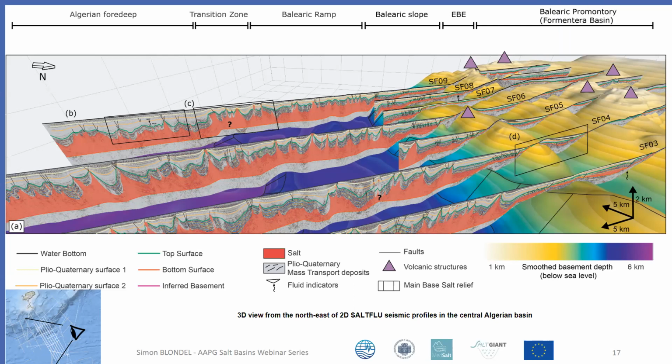Nice one. I really like this 3D figure as well. It works really well to show the geometry of the area. Very nice. Thank you. Our next question is from Martin Reyes. He first says, "Nice talk, Simon."